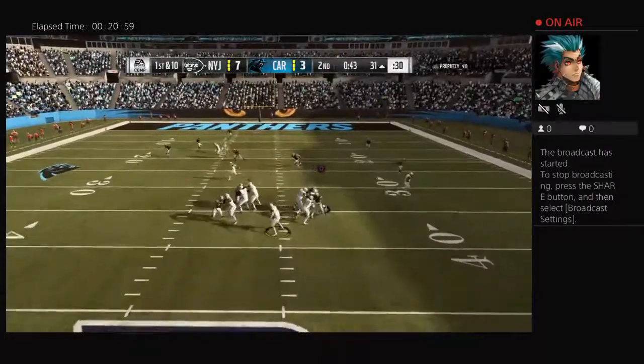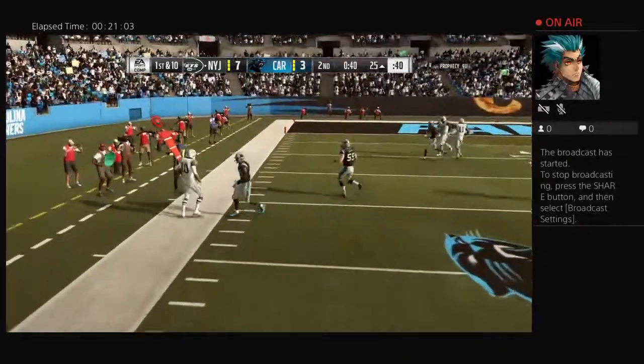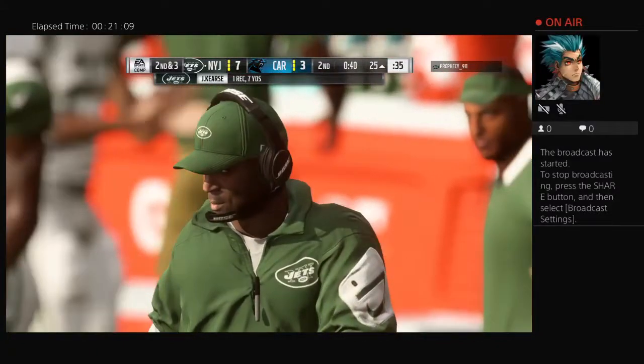On 1st down, it's Darnold. The grab made by Crowder over the middle. And he'll be out of bounds, able to get it down to the 25 there. 7 yards, the pickup on the pitch and catch.